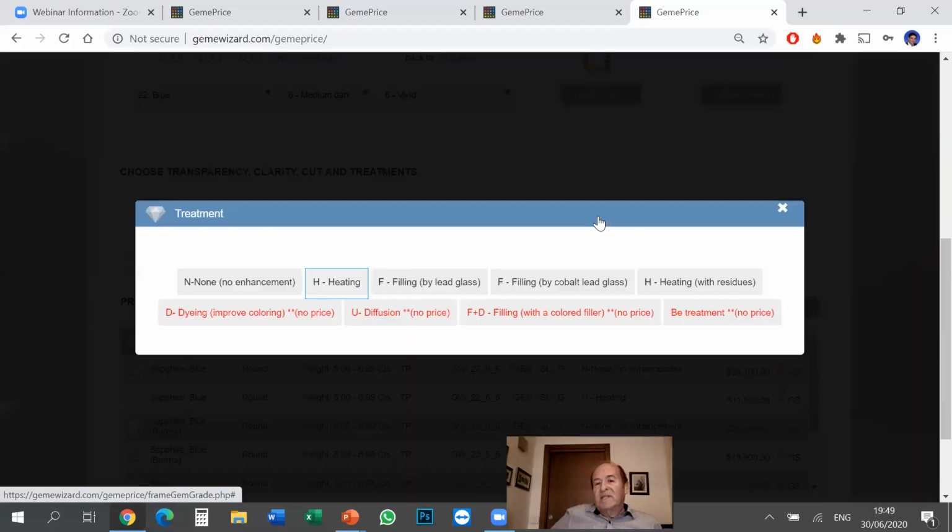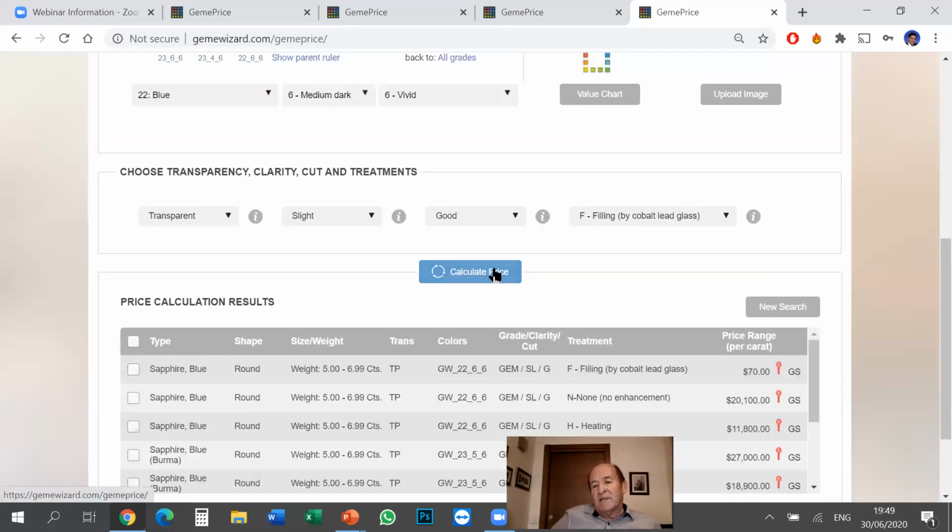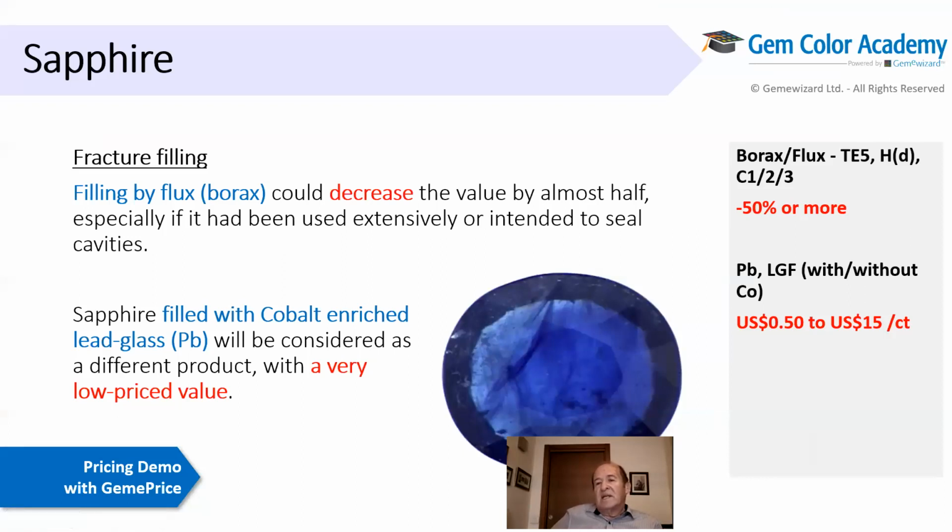Now look what happened when this stone is treated with lead glass or cobalt. Calculate the price. We are talking about $70 a carat. That means this is a totally different item. They take a stone that has no color, or a stone which is completely cracked, and fill it with cobalt glass or coat it with it, and it does look like a sapphire, but in fact it's some kind of combination of treatments and some kind of sapphire inside. But you saw the dramatic effect of the treatment.